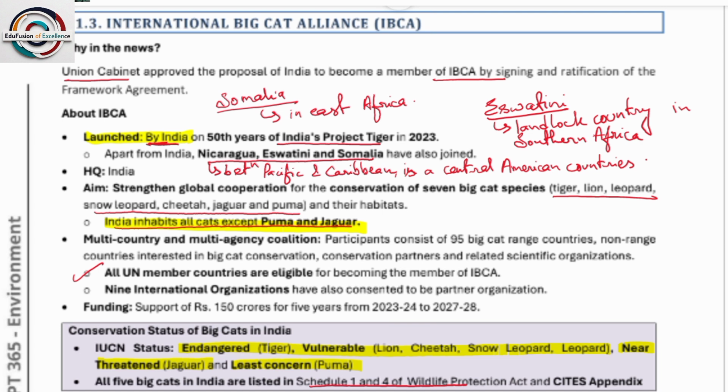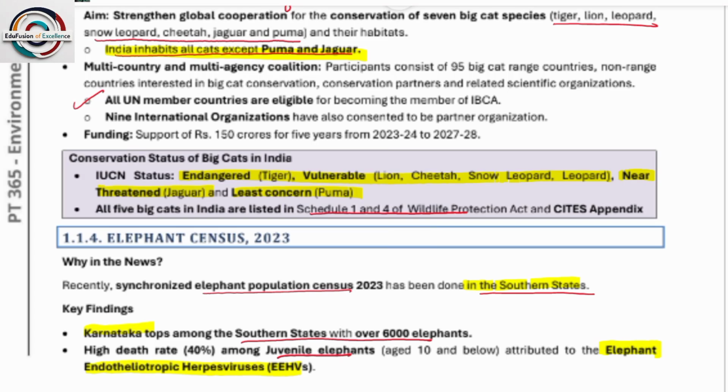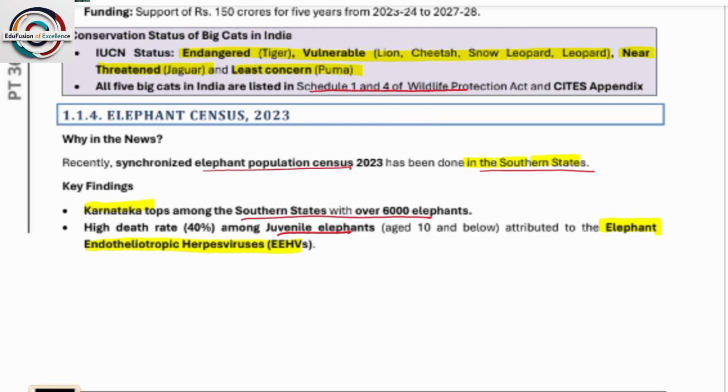India inhabits all cats except puma and jaguar. So please remember, India has all varieties of cat except puma and jaguar. Before going to the elephant census, note that all United Nations member countries are eligible to become a member of the International Big Cat Alliance. Now some IUCN status: the tiger is endangered in India, and lion, cheetah, snow leopard and leopard are vulnerable. Near threatened is jaguar, and least concern is puma.